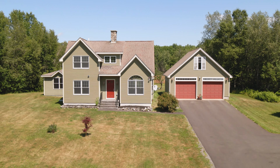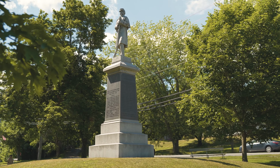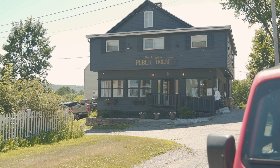What do you think? It's quite the home, quite the property. And we're just 6 minutes from where we are now, Maine's oldest public common, the Union Common, where every week you'll find a farmer's market, you've got a grocery store there, you've got a pizza shop, and where I'm gonna go grab a bite to eat after this, Sterling Town Public House.